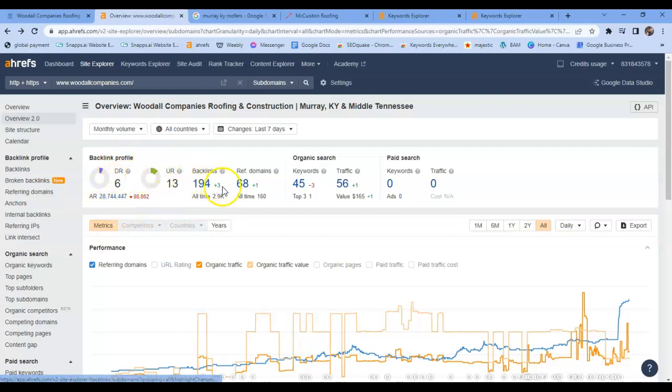You've got 194 backlinks and 68 referring domains. Now the backlinks are the Powerball here. That is the thing that's really going to help or hurt your website. If you're unfamiliar with a backlink, it's simply one website linking to another via a clickable button or text. Now, the thing to remember here is not all backlinks are created equal. Some are more spammy, some are more authoritative.